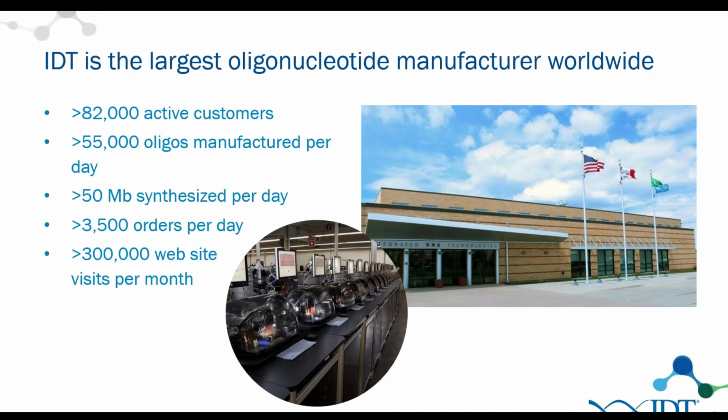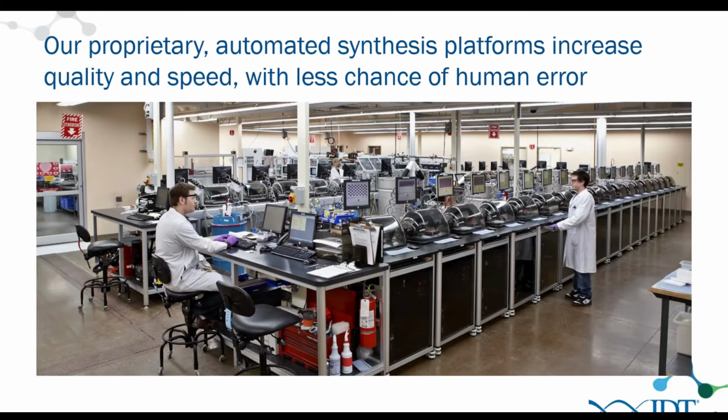Here you see a picture of one of our production halls in our headquarters in Iowa. As you can see, there are only very few people working, meaning that our synthesis platform has a very high level of automation, which eliminates the possibility of introducing human error. And there is a lot of quality control that we enter, which is necessary to guarantee the processes and make sure that the quality of the sequences made is at the level of the research that end users are performing.